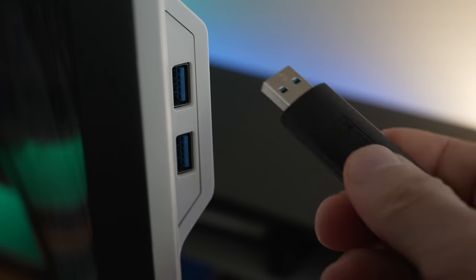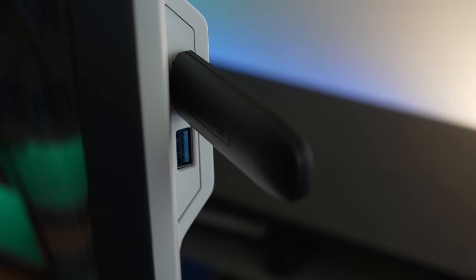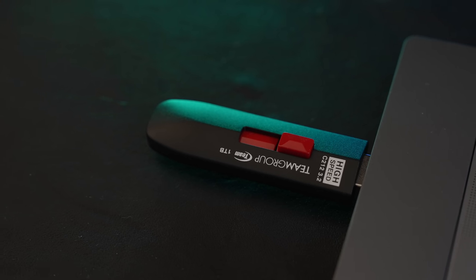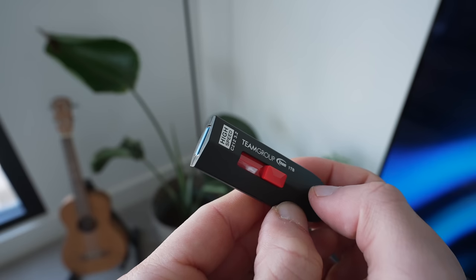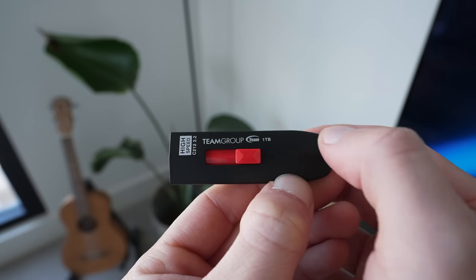at $120 on Amazon. I use it to quickly transfer video files between computers or share big files with my team or friends, for example. It's much easier than lugging around an external hard drive or even your laptop. The next tech gadget is a really affordable one and a must have around the house.